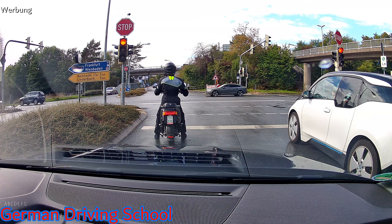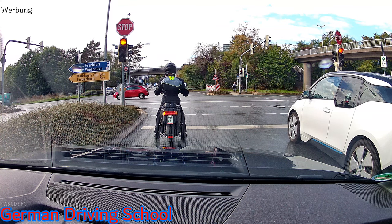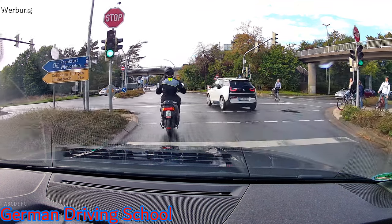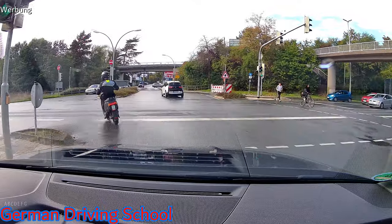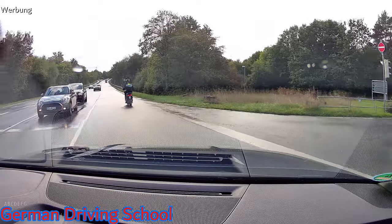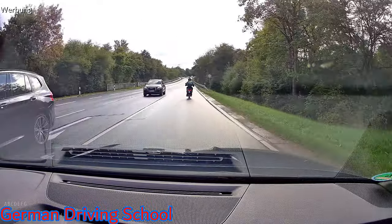Red lights are perfect for the student. Waiting time is exam time. You just do nothing. You make your plannings, what's going on if it's going to green light, and then you should perfectly know what to do if it turns. We turn left here. Oncoming traffic has a red light. They are not moving. We already saw them driving when we did not have the green light.